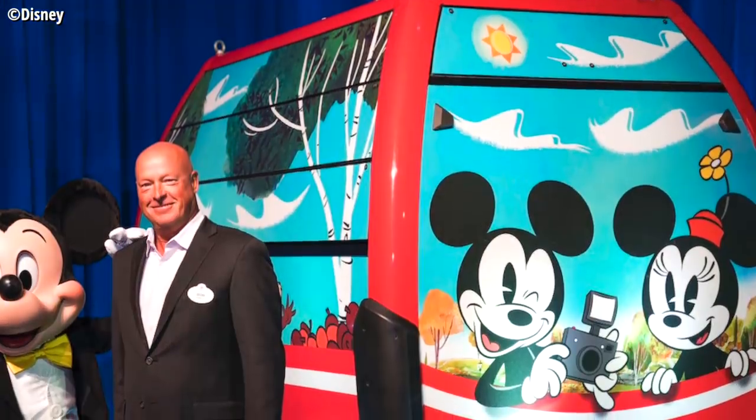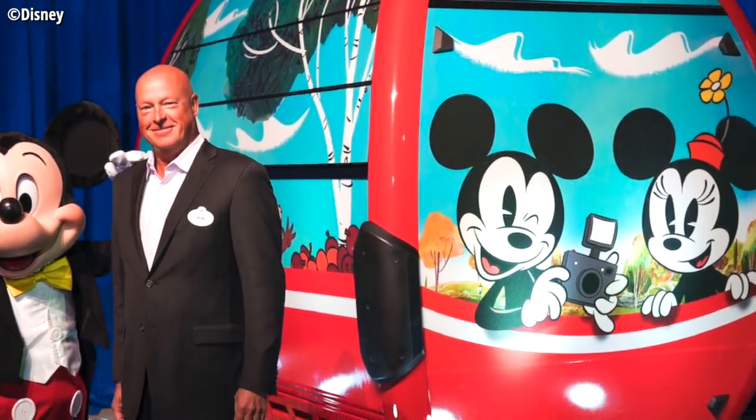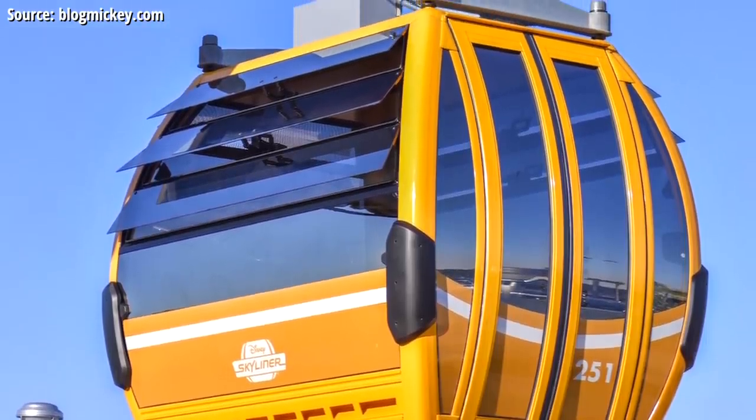So when you have those window decals on the gondolas themselves, it helps reduce a lot of photos of backstage stuff and things like that. Just a theory there. Let me know your thoughts on the first fully uncovered Disney Skyliner Gondola car.